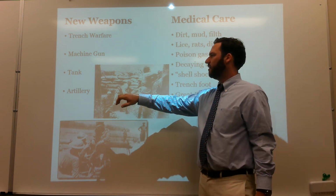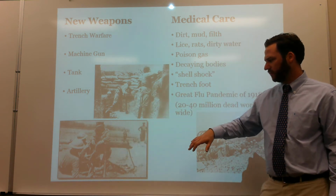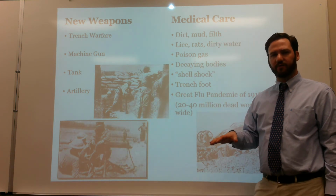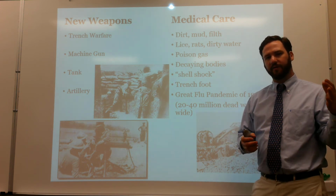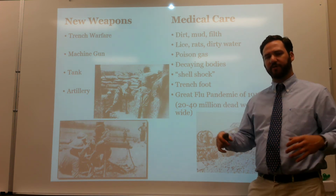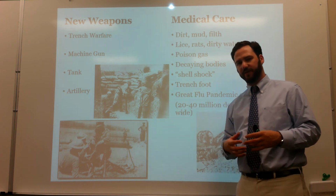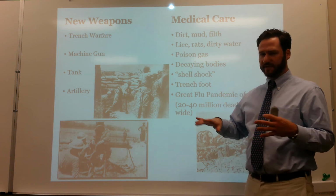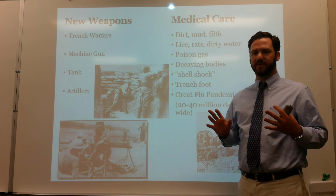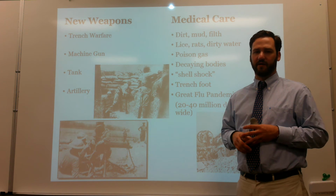And artillery, before every assault during World War I, there would be a massive artillery barrage. And this is kind of how they would try to soften up the lines, though because of the trenches and other things, it didn't always have the biggest effect. But the entire landscape of northern France was just absolutely devastated by the amount of shells fired.